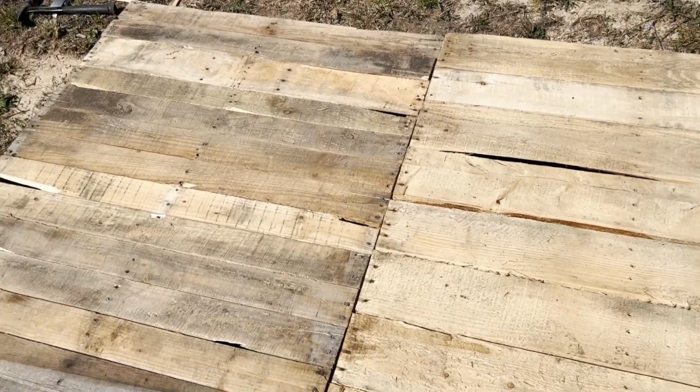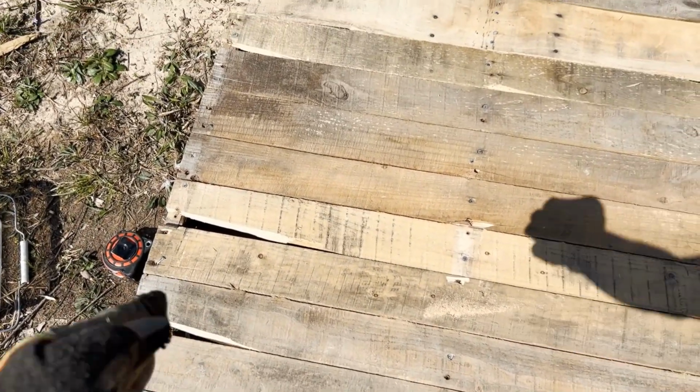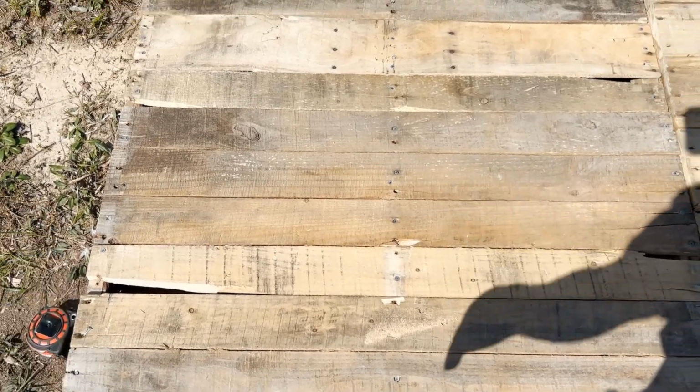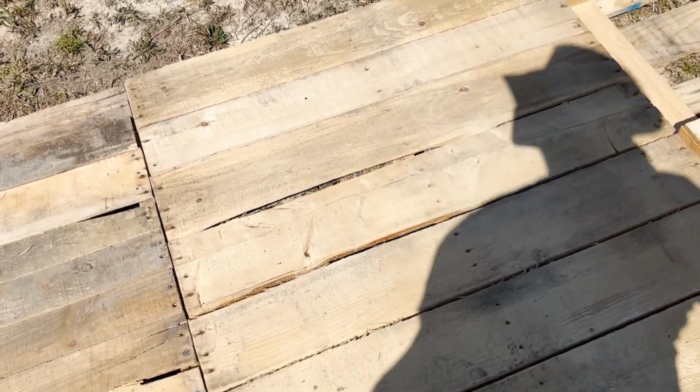So there we go. Now, there's still some small holes here, but I'll have the side going there, so it'll cover up most of that. And then of course there'll be some hay or whatever thrown in here too, so hopefully that will help.